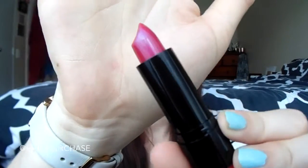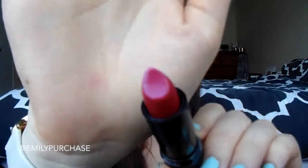So I've got a few NYX lipsticks. This one here is called Chloe. It's a really nice pinky red with a really nice sheen to it. I don't know if you can see that. Shade 521, Chloe. And then I have four of their butter lipsticks.